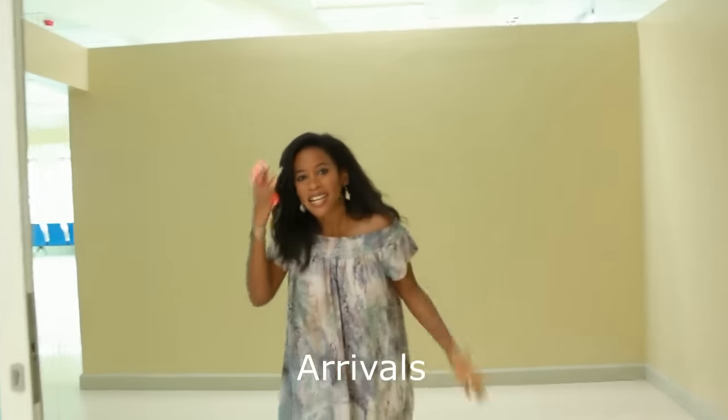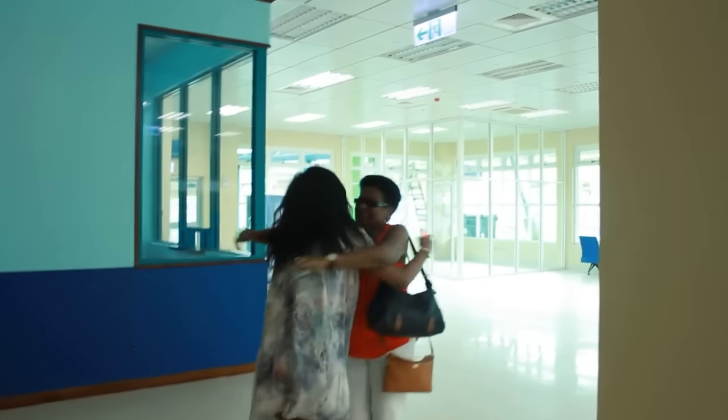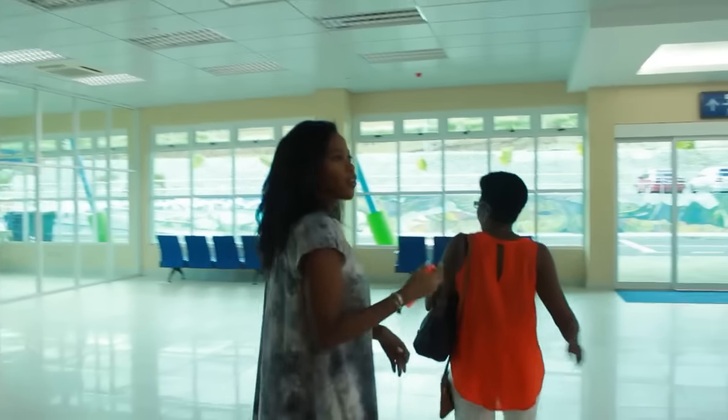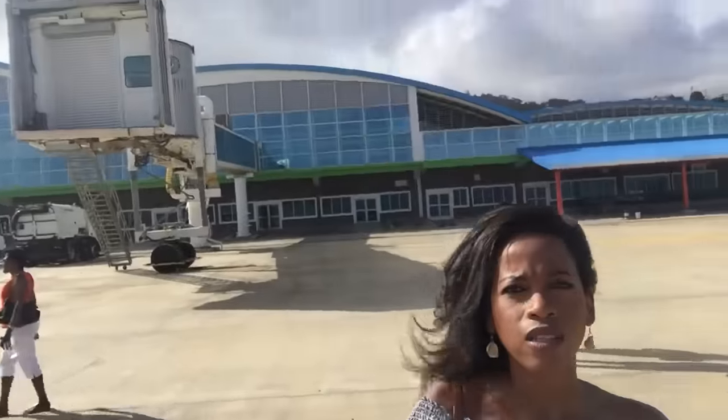The jet bridge. It's a little overexposed because of the light, but we'll get a little closer. This is what it would look like when you arrive: you come through the doors, you turn around, and your family is waiting for you. Isn't that cool? Lots of blue and green, and they've got things set up here for the arrival of the international jets that are going to roll out in the coming months.